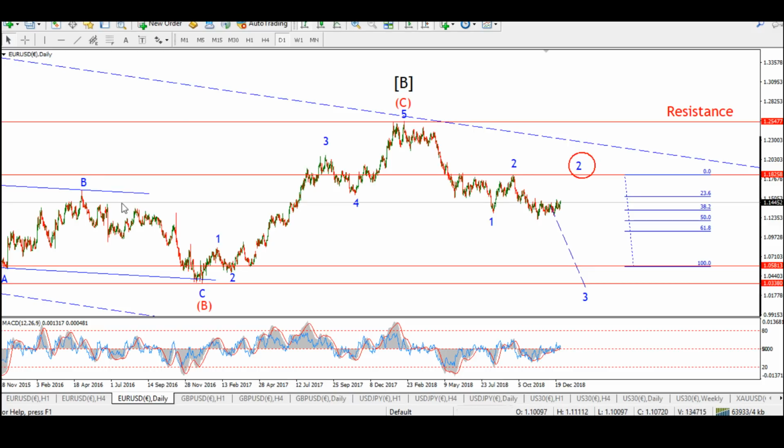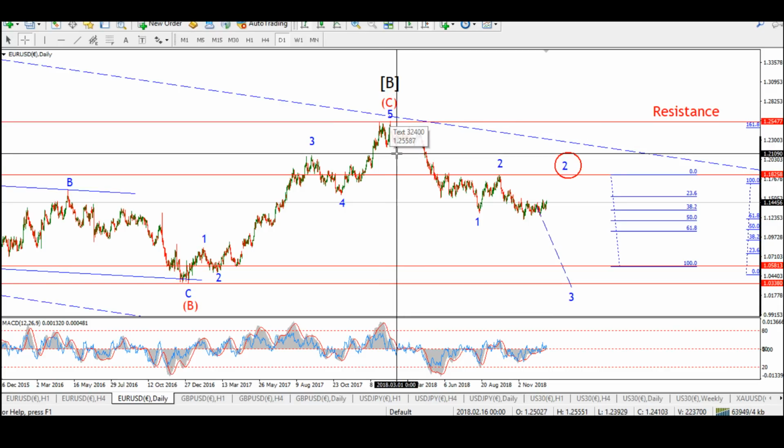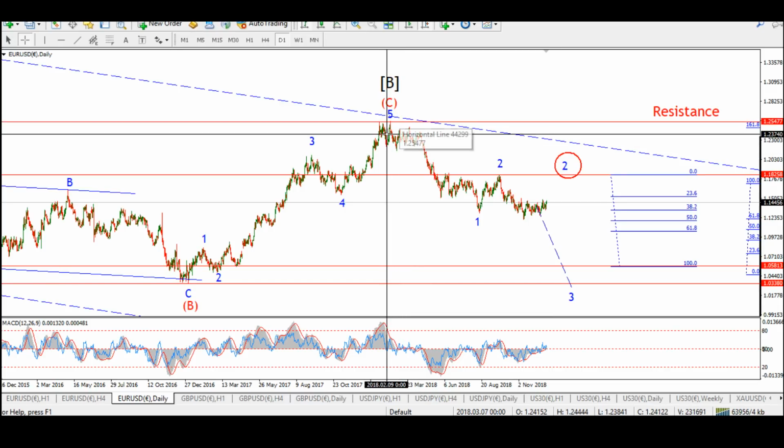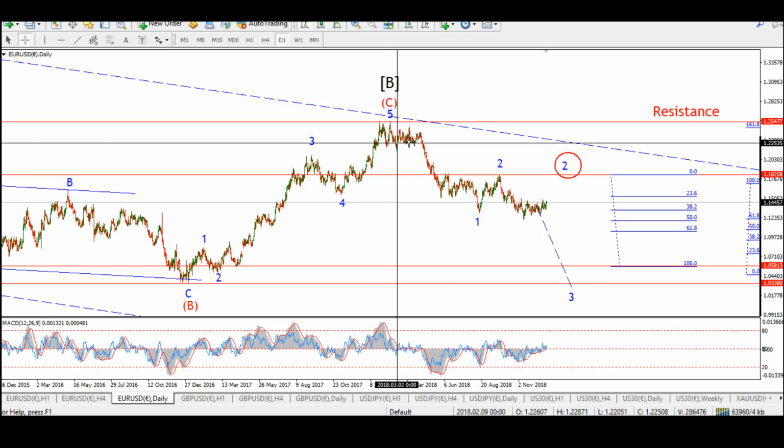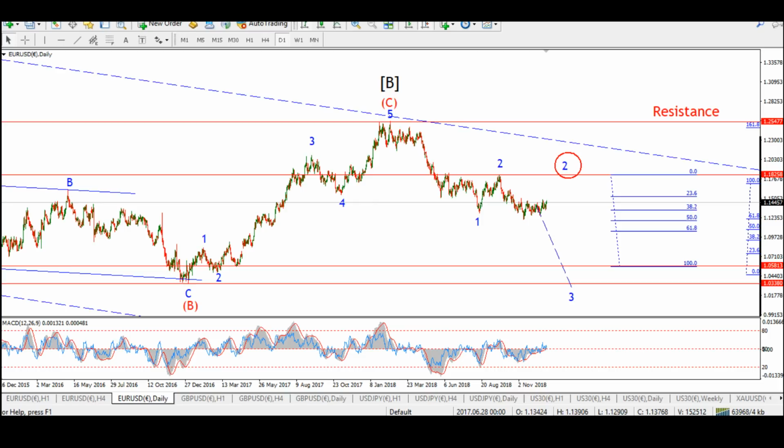So this is euro dollar and this is the daily chart. Early 18 was the most recent high, 125.47 or thereabouts, and I counted that as a wave B high. I think I might have to get me scribbler on, so I might be doing a lot of scribbling on these charts. But I'm counting that as a wave B high.